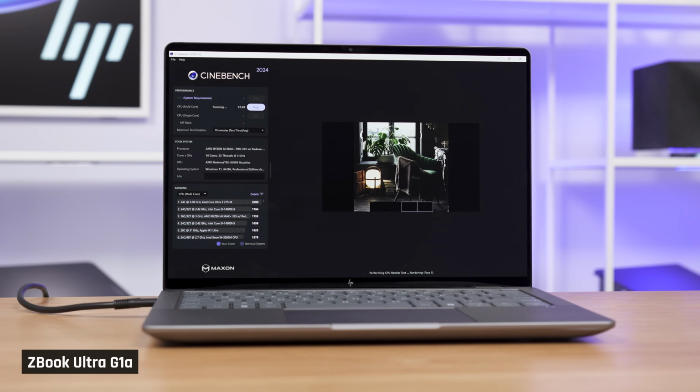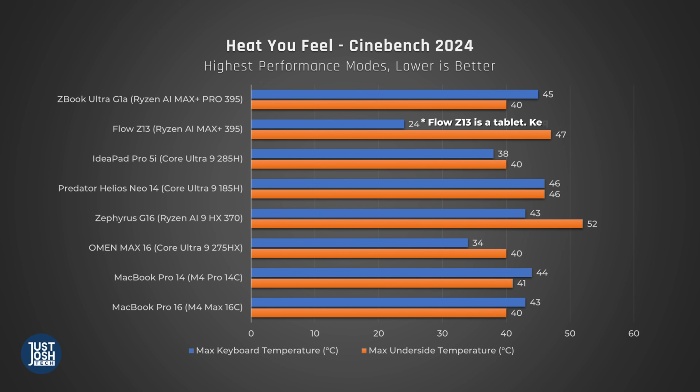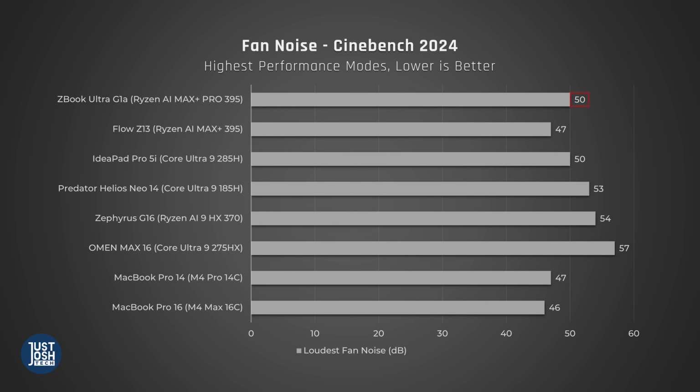Taking a look at CPU temperatures during our 10-minute torture test, the ZBook did very well here, keeping its processor very cool. When it comes to heat you'd actually feel during such a high-performance workload, we measured 45 Celsius on the keyboard deck. This is pretty hot, unfortunately. Fan noise is okay. There are far more loud, powerful laptops out there, like the big gaming laptops we are comparing it against. However, there are also quieter, powerful devices, like the Flow Z13 and the MacBooks.